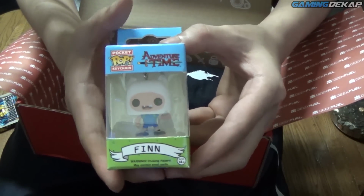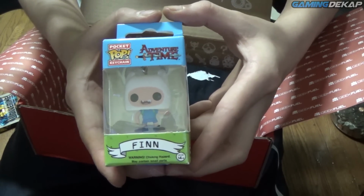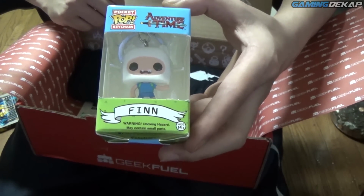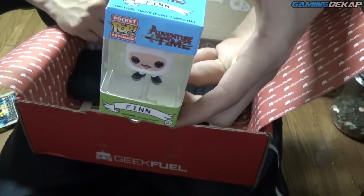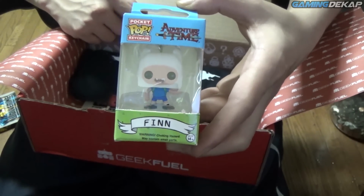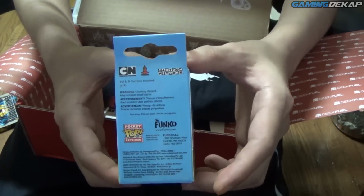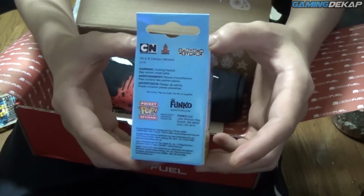What is this? Adventure Time? I didn't even know Funko Pop made little pocket keychain things. Finn. I am not familiar with Adventure Time. But apparently, it's Cartoon Network. So it's a show.